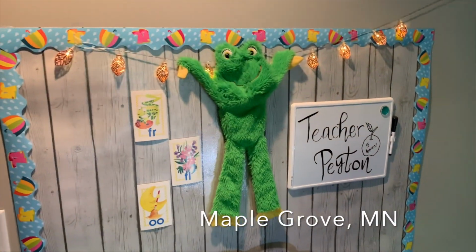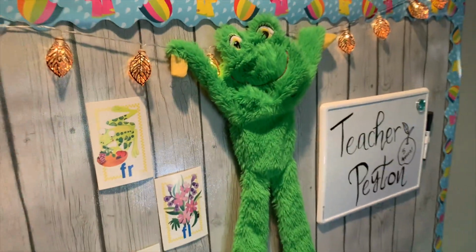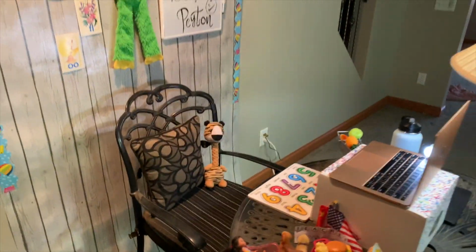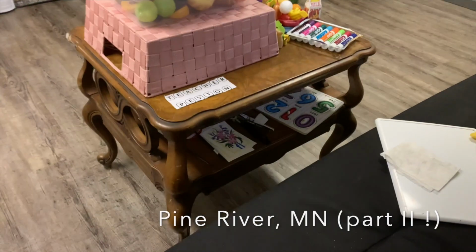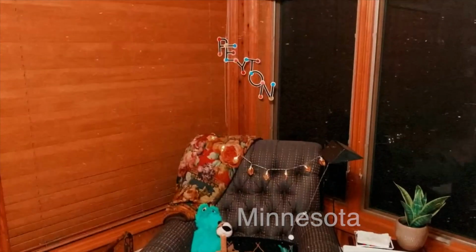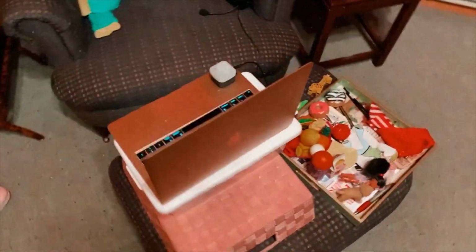This was at my mom's house in Maple Grove, Minnesota. We were here for a few weeks at a time, so I was able to really set up a consistent background. This was at John's cabin again a few months later. It's kind of funny for me to look back and watch these and see how as time goes on I bring less and less with me and I don't lose any of my students, which is the best part.